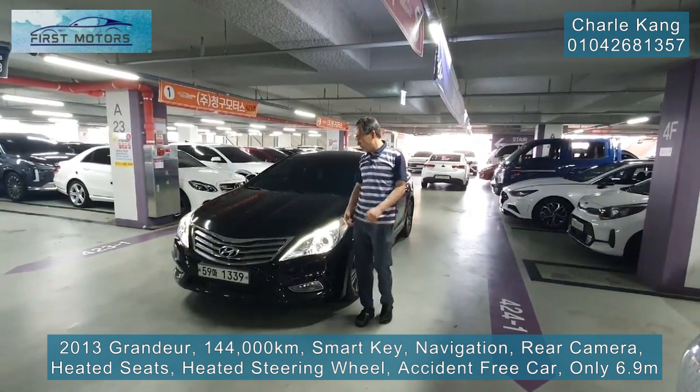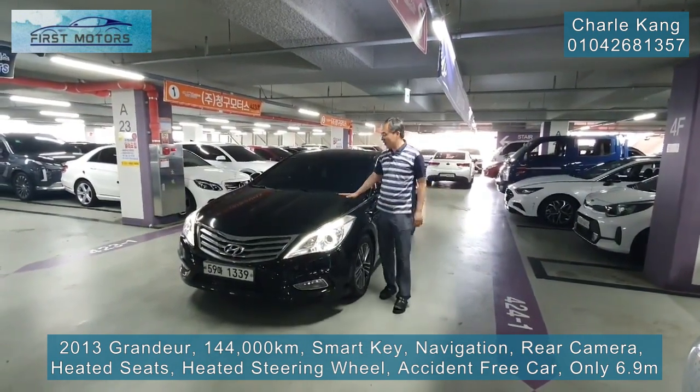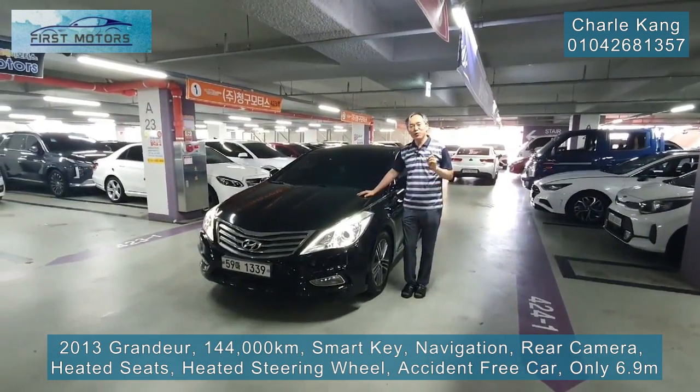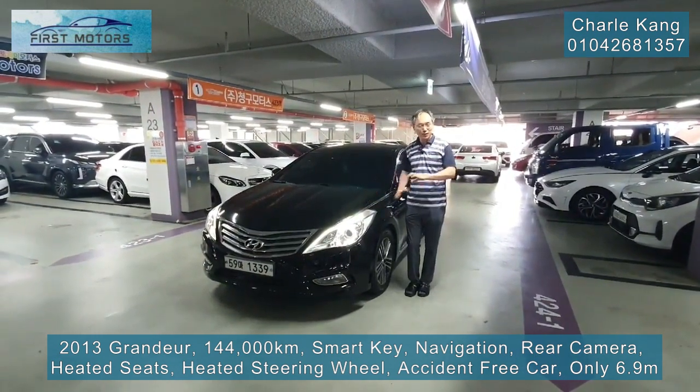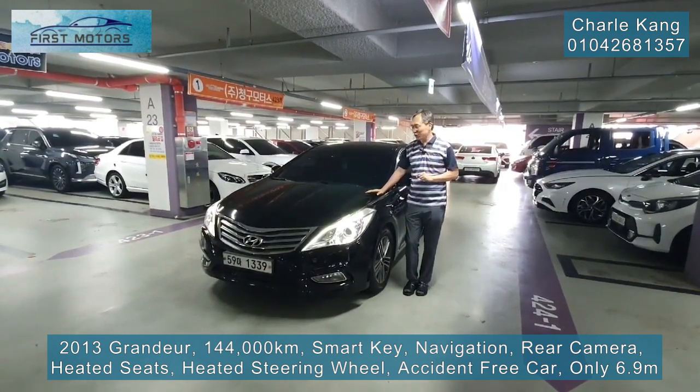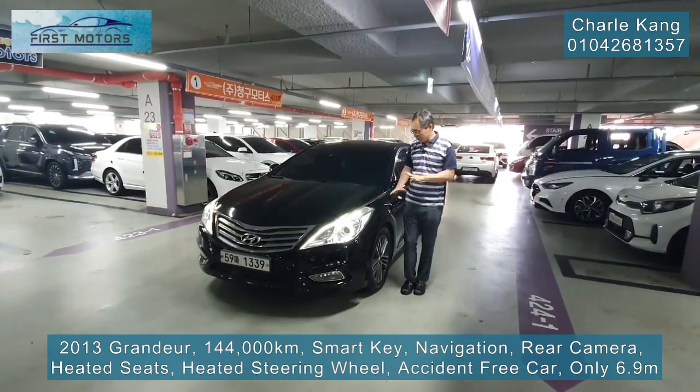Today I will review a very luxurious sedan, Grandeur HG 2013 model. The mileage is 140,000 km only. It's full options except sunroof, okay? Sunroof somehow is not necessary when you drive in Korea. So let's check it out.